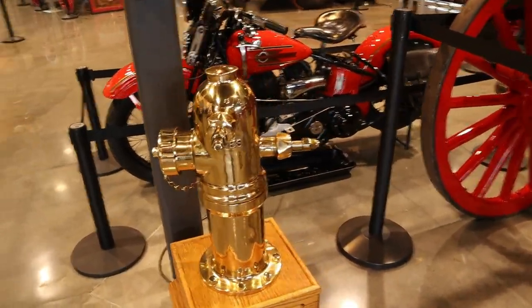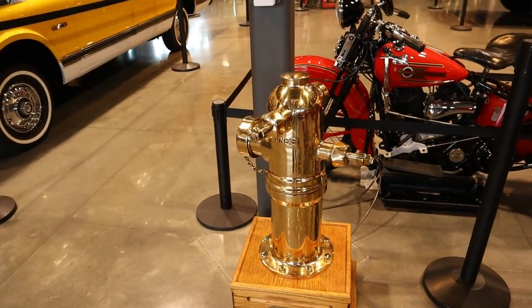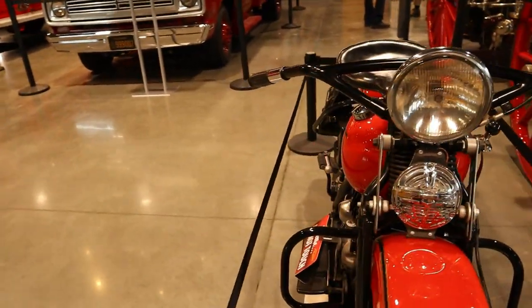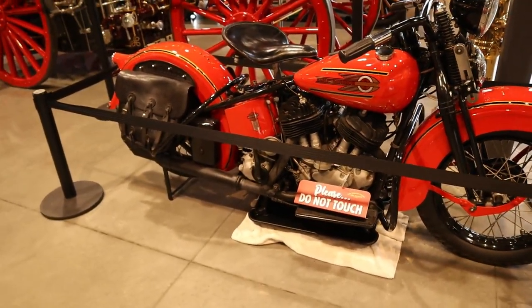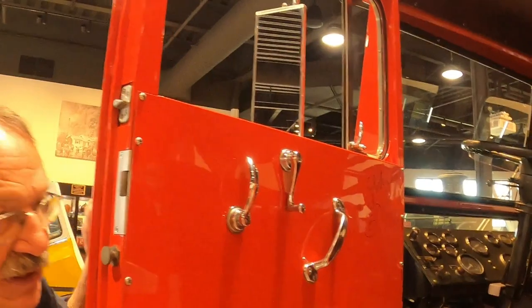There's a fire hydrant for you. That's a beauty. And a Harley Davidson. Look at that Harley. Mike Stoker. Oh, very cool.